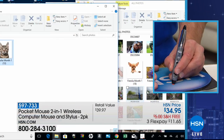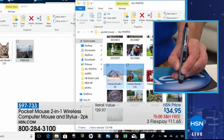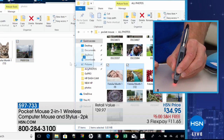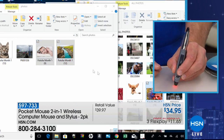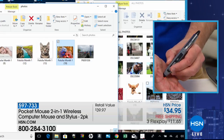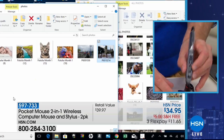And the thing is, I don't have to be tethered so close to the computer. I don't even have to use a mouse pad if I don't want to, because desk space on our desktops is really limited, so I can use any counter space, even my hand. Maybe I took the laptop to bed and I want to get more done, so I can just easily drag and drop. We give you this nice stand, which just sits right here.